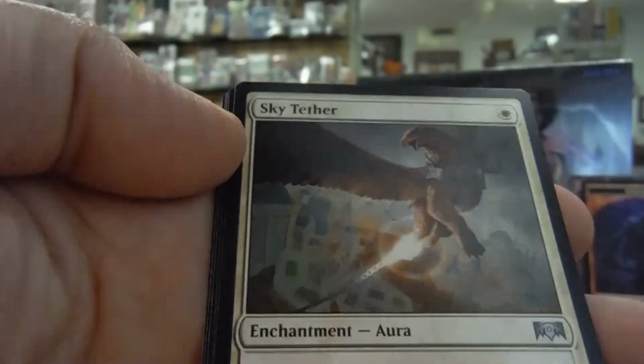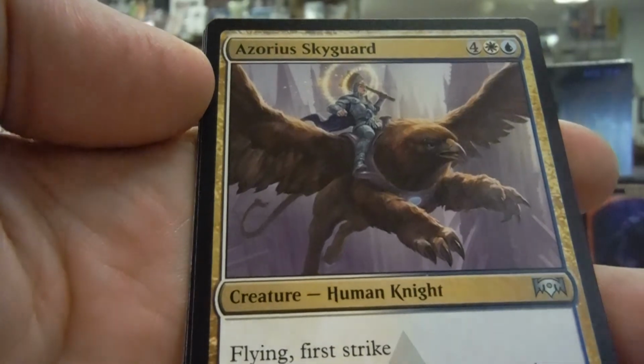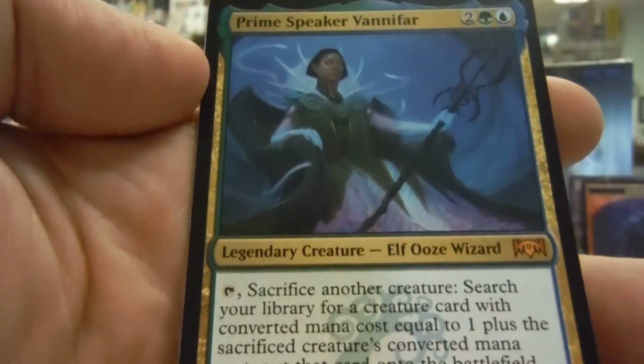Oh, there she is texting again. Sky Tether. You're good. Sky Tether. Guard. And a Mythic Rare to finish us out. Manifar.